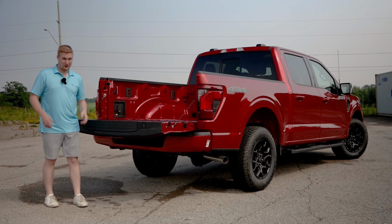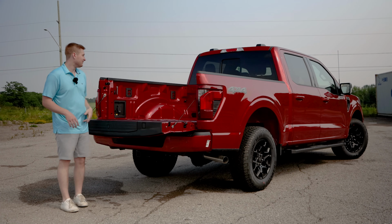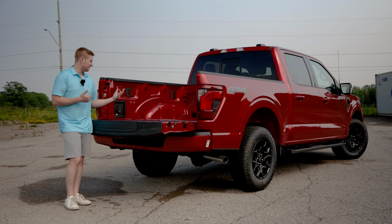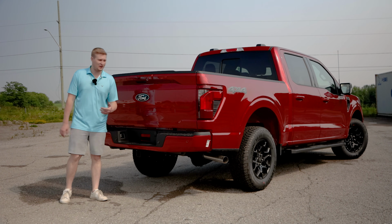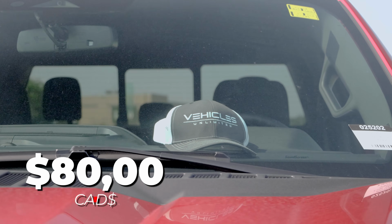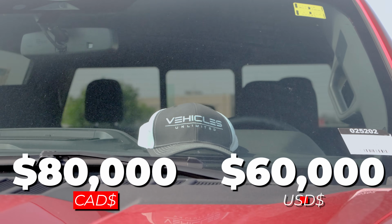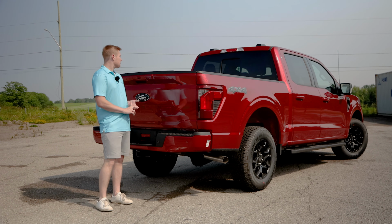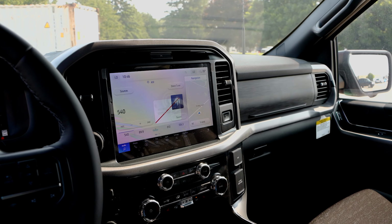Those are actually for 2x4s that you could cut yourself, and you can make kind of a system of sections in the back of the vehicle. That about does it for the outside of this vehicle in total. Not a terrible price either, sitting at 80,000 Canadian, 60-ish thousand US, maybe a little less than that. So with that, good looks on the outside. Let's see how it looks on the inside.